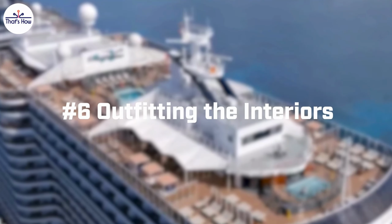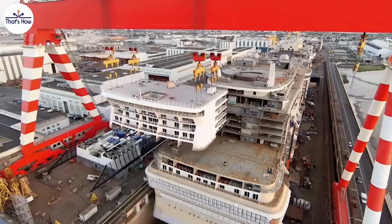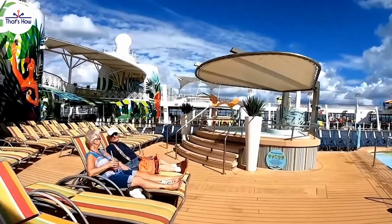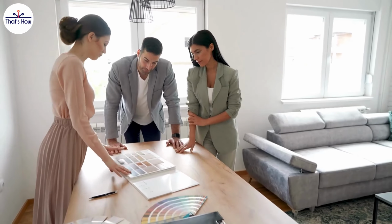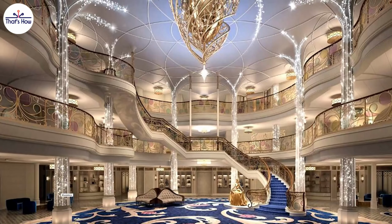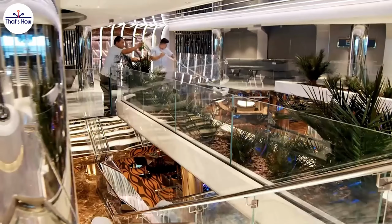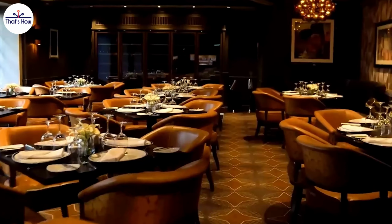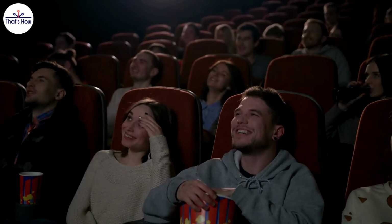Step 6. Outfitting the interiors. Once the hull is complete, it's time to transform the steel structure into a luxury cruise ship. The outfitting stage is where the magic happens. Teams of workers install everything from staircases and chandeliers to water slides and wave pools. Cabins are outfitted with beds, furniture, and entertainment systems. Restaurants and theaters are constructed, each one uniquely themed to enhance the passenger experience.